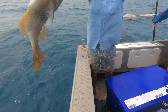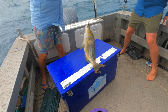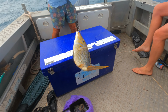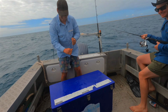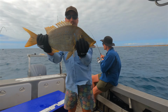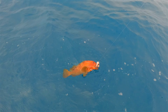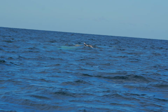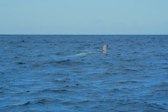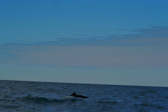Wait, in the boat. Whee! Nice! That's a massive one. That's a massive fish. Yes, let's go. Woohoo! Nice. How thick is this? Look at that, that's epic, mate.